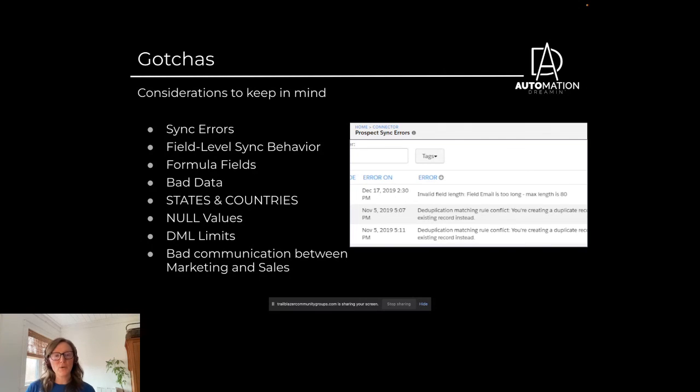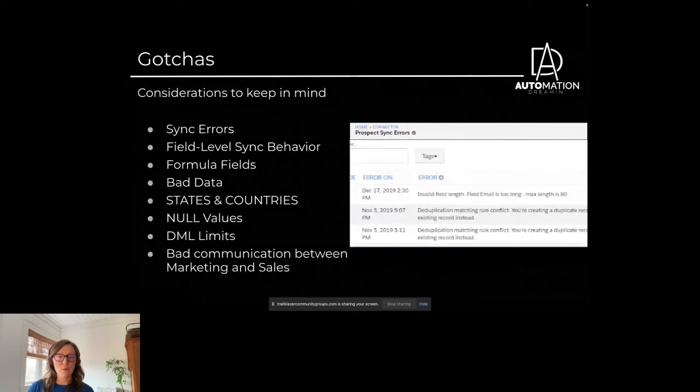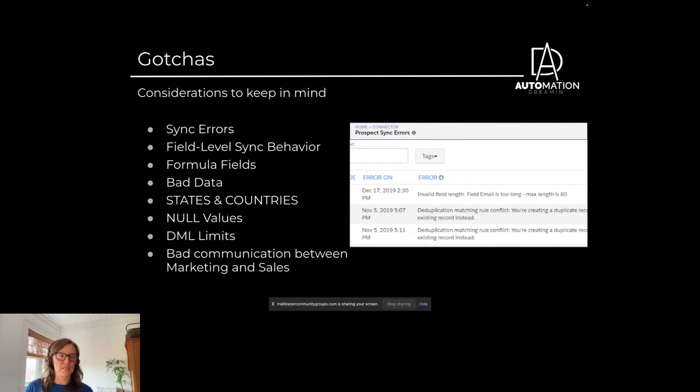And another gotcha, not really between the two systems, is more between the two teams. You want to make sure that your communication between marketing and sales is strong and that you've got alignment between the two teams. If you're automating processes between these two teams, you want to make sure that everybody's aligned on what's going to happen, what the expectations are, and what the expected outcomes are.